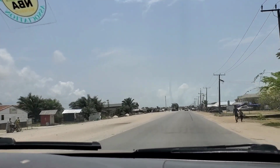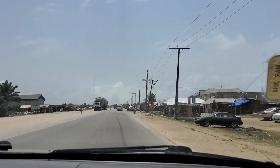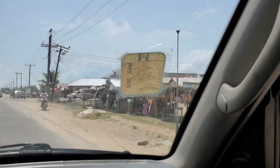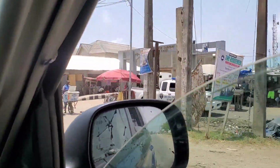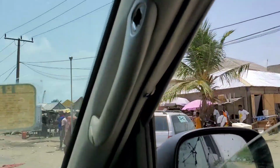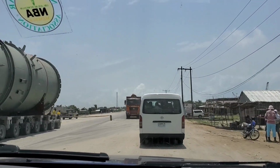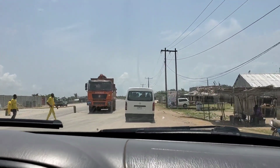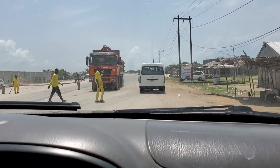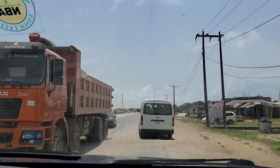But here, we are approaching one place I always love while I visit here. It was formerly known as Lekki, ancient Lekki. Okay, you can see it, ancient Lekki. That's what's written. I love it so much because what I got to hear about this place was that it used to be the real Lekki until the main Lekki took over the name. It's still the real Lekki.